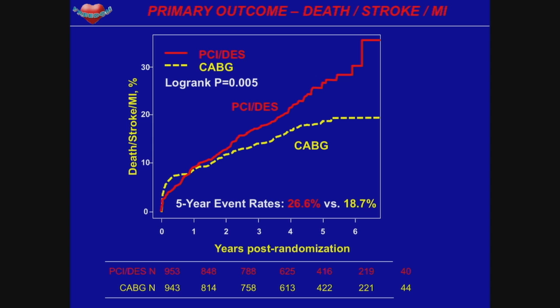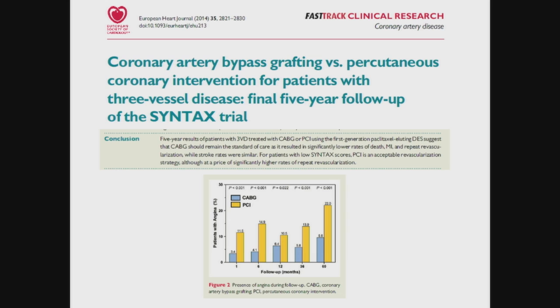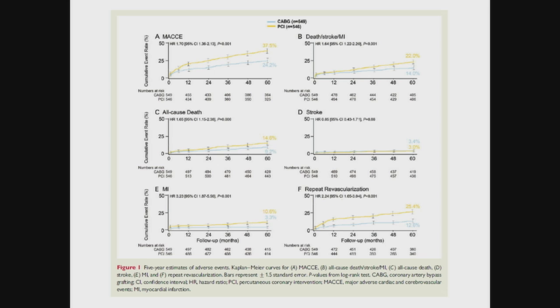This is SYNTAX 5-year data. In the 5-year results of SYNTAX, this is not just diabetic patients, but patients with three-vessel disease and/or left main disease, randomized to have next-generation DES stenting. Again, the outcomes were in favor of CABG over PCI for MACE, all-cause death, MI, and death, stroke, MI. Stroke was not different at 5 years follow-up. Repeat revascularization, again, very much in favor of CABG.